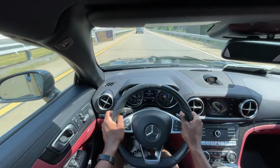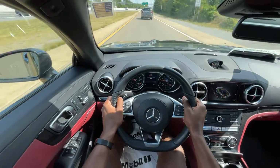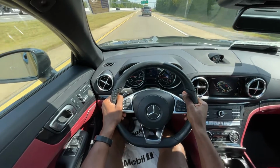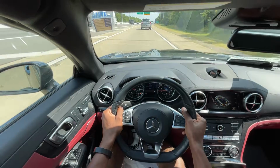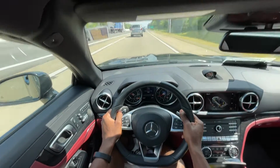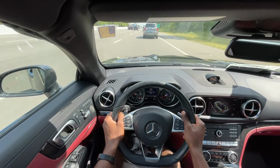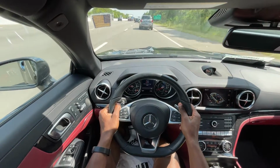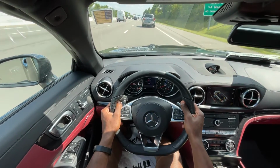Yeah, just quick, very quick. And the shifts are fantastic. Everything about this car is just SL. It's exactly what I expected from this. But again, just to have a twin turbo V6, honestly, unless you just want to have a V8, now that's gonna be crazy as well, but this here is more than enough.